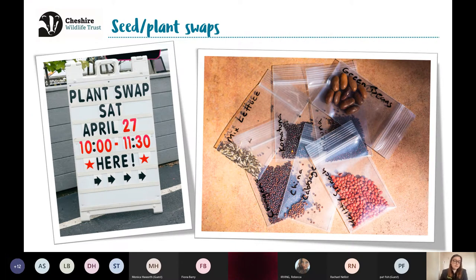Now, local communities may have plant and seed swap schemes going on. If not, it's a good idea to maybe try setting up one yourself. It's quite common to grow too many seedlings than you need when planting from seed. So this is a great opportunity to give your seedlings a new home rather than on the compost heap. And perhaps in return, you might pick up some different seedlings for yourself. You can also do this with seeds. Sometimes you just don't need 500 cabbage plants, but someone else might.